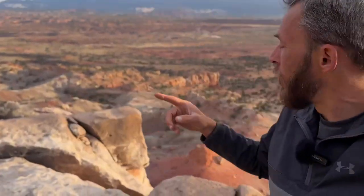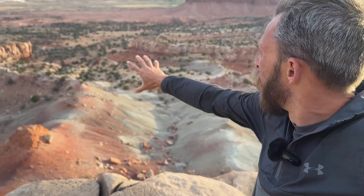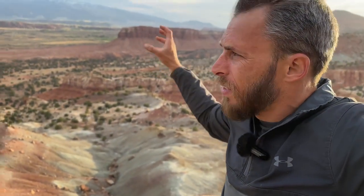I don't know. But I did get a nice shot, like I said, with this small rock peak down here, overlooking all this. That light's looking really nice. I got to grab a couple more images of that. So I'm liking the way that came out.